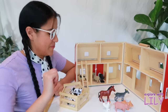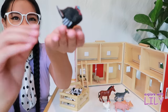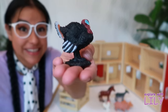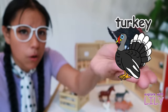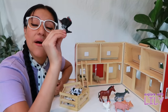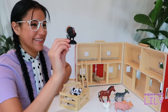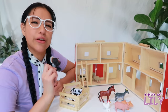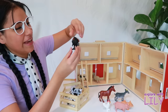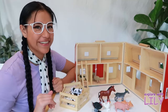Let's go to the next animal. This right here. Do you know what this is? This is a turkey. Gobble, gobble, gobble, gobble, gobble, gobble. Yeah, and this turkey is the color black. Yeah, it's a black little turkey. Usually some turkeys are brown as well, like a dark brown, but this one is black. Yeah, black little turkey. And he is just chilling on the farm. So we're gonna put our turkey right there.